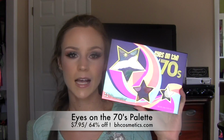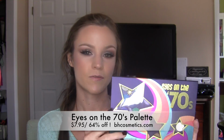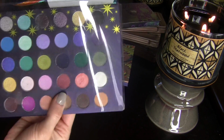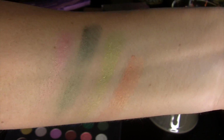The next one I have is the Eyes on the 70s. This is another one from BH Cosmetics that I do generally use for when I'm doing face painting. It comes like this, a really cute little package, and it has the little plastic over the front, and then again you can see just really colorful shades you could use to create some really unique looks with.